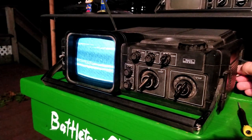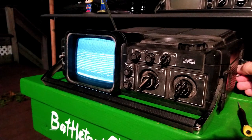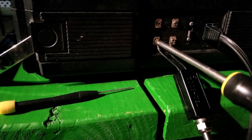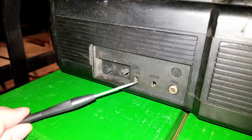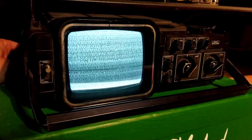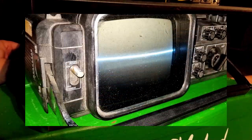Man, this speaker is really booming. I can't get any kind of picture, but we've got the music. Let me mess around with it for a little bit. There's something there. Let me get my small screwdriver. Damn this thing. Whoa. Whoa. We don't want that.